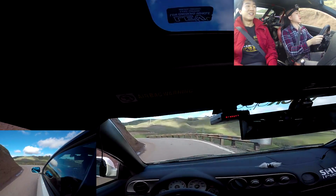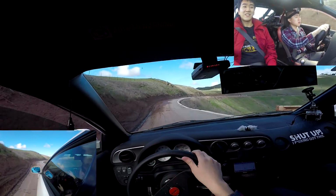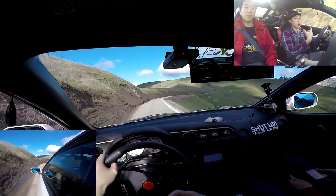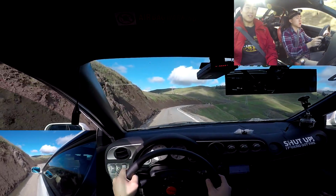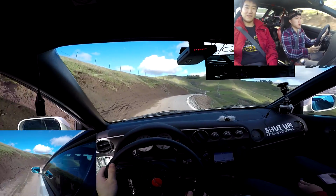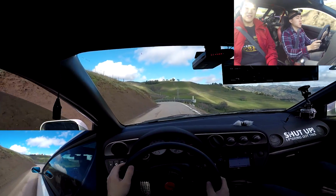Having to crane my neck super high just to see over this part because it's a one-lane road. So right now, you have your street set of wheels and tires on here, right? Yeah. And so they're what, 17 by 8s all around? 17 by 7.5. Okay, with a 225. 225. And what tires are these?